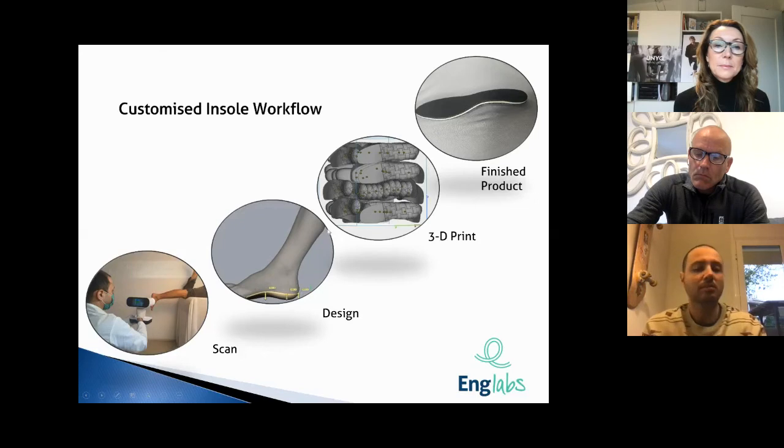for the patient. And the next step that we follow is, on average, we manufacture 28 to 30 insoles in one single build of the multi-jet fusion machine. And what you see on the top is the finished product with the top and the middle layer. We offer different colors and different finishes for those layers.